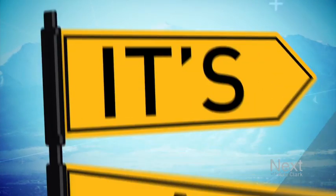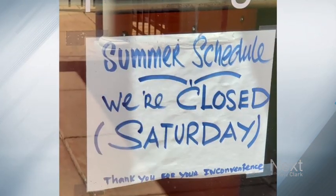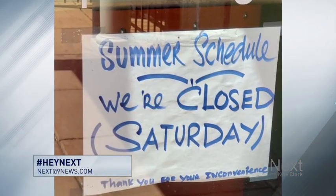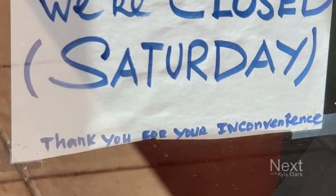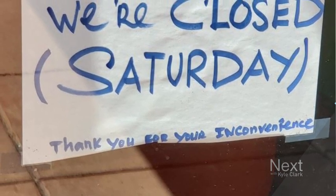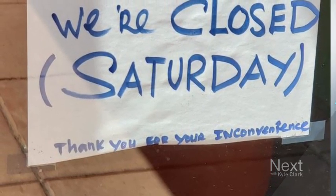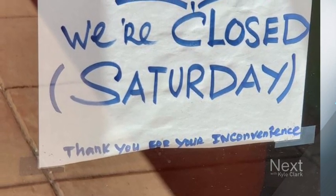Okay, now I love that one. It's a sign that thanks you in an adorably awkward way. Thank you for your inconvenience, it reads at the bottom. This is a restaurant near DU that is closed on summer Saturdays, but wanting to be polite about it, they thank their customers for their inconvenience. Gail Plumber Davis took the photo. She knew what they meant. We do too, and come on, that makes you smile.